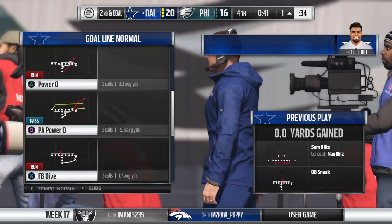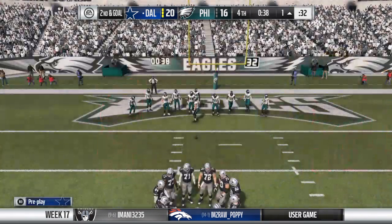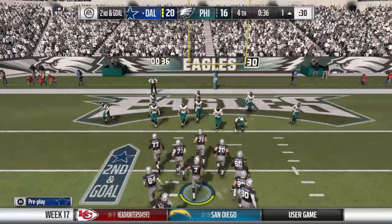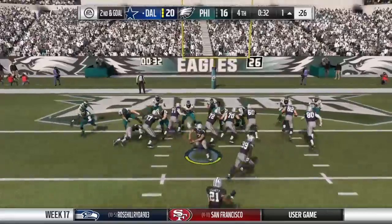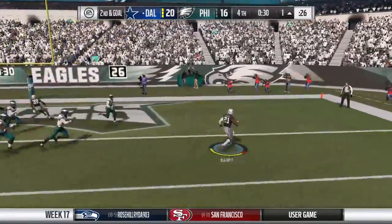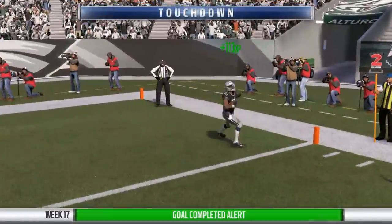Nothing on that one. It'll be 2nd down. Oh, yeah, good surge defensively. Sometimes you can just tell by the way a quarterback lines his feet up behind center. He's going to try and sneak it in. And they catch him here and stop him for no gain. And he's across for the touchdown.